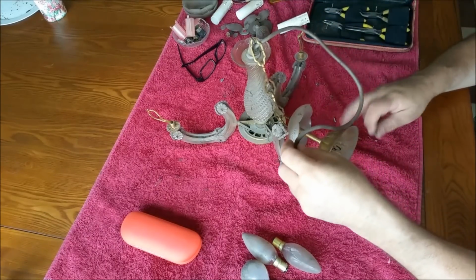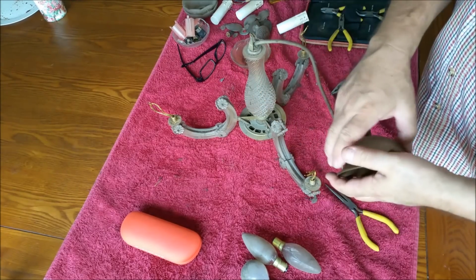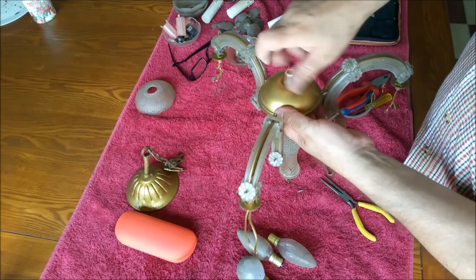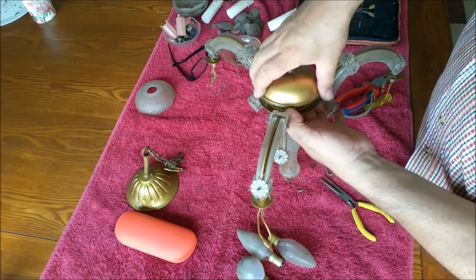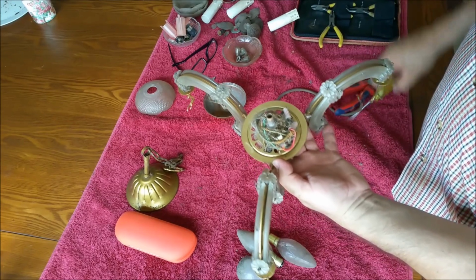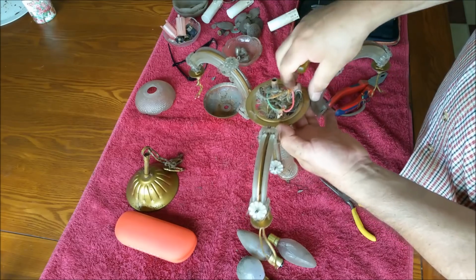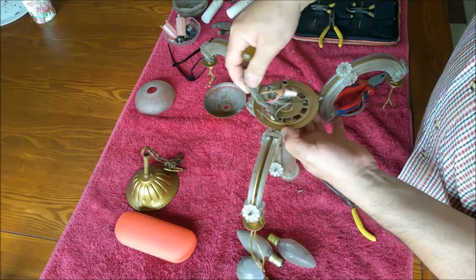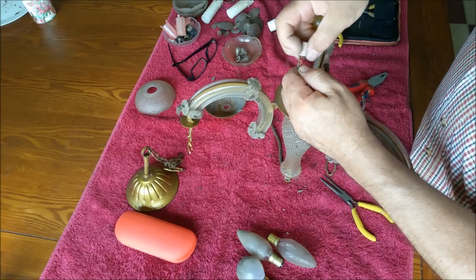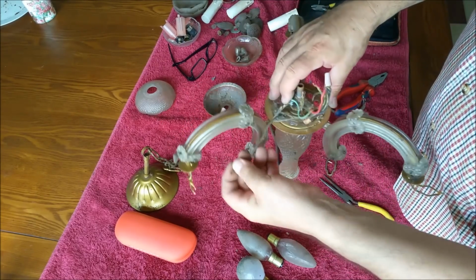There's a grommet that's coming off there. There it is. Little grommet for that. Bloody hell. There's nothing alive in there, is there? Alright, we need to go through this properly. How are these held on? Oh, they're just screwed in. God. Let's have a look.